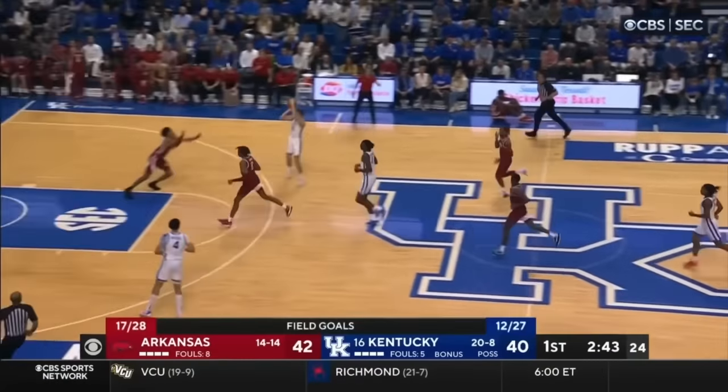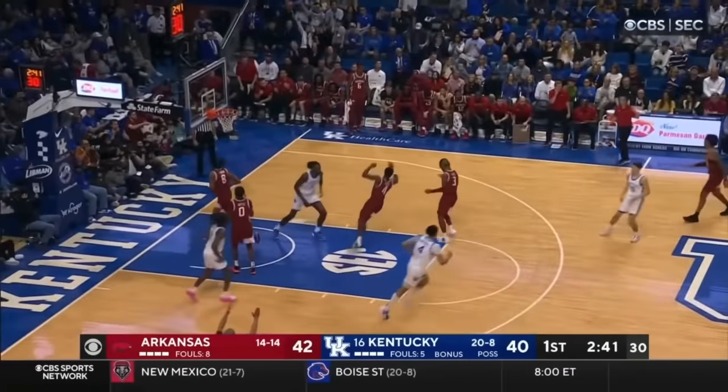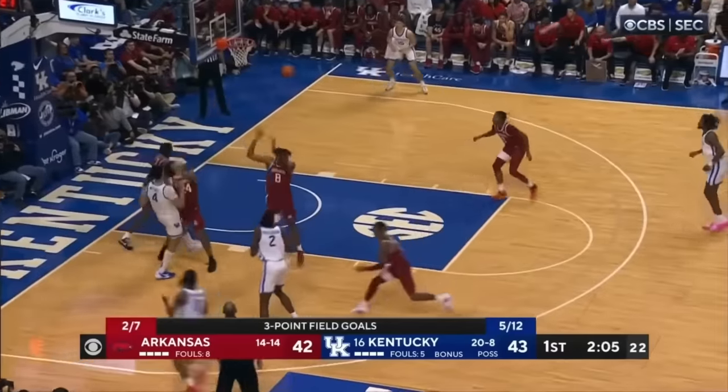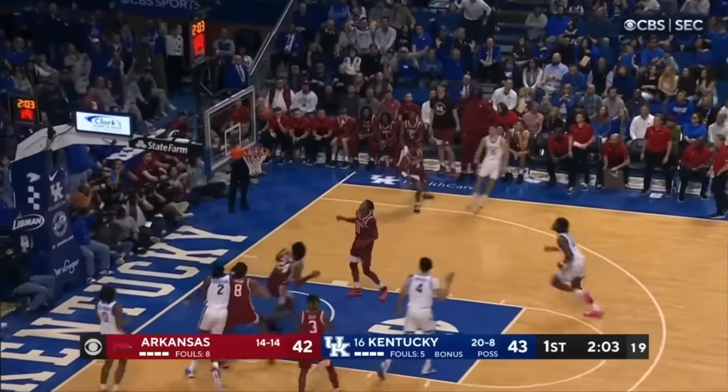This is where LL's got to be smarter as a point guard. Shepard, pull up three, got it. His first basket. That decision. Got it back. Three again. Yes, again.